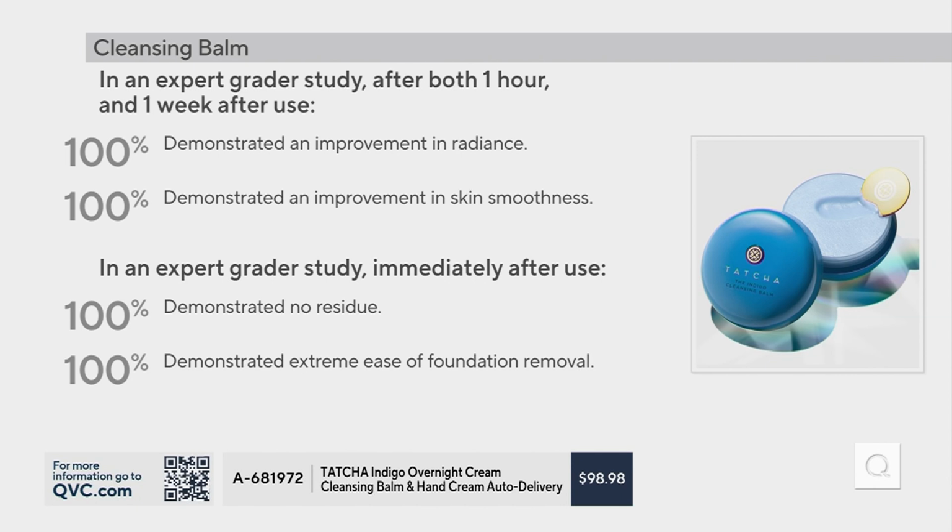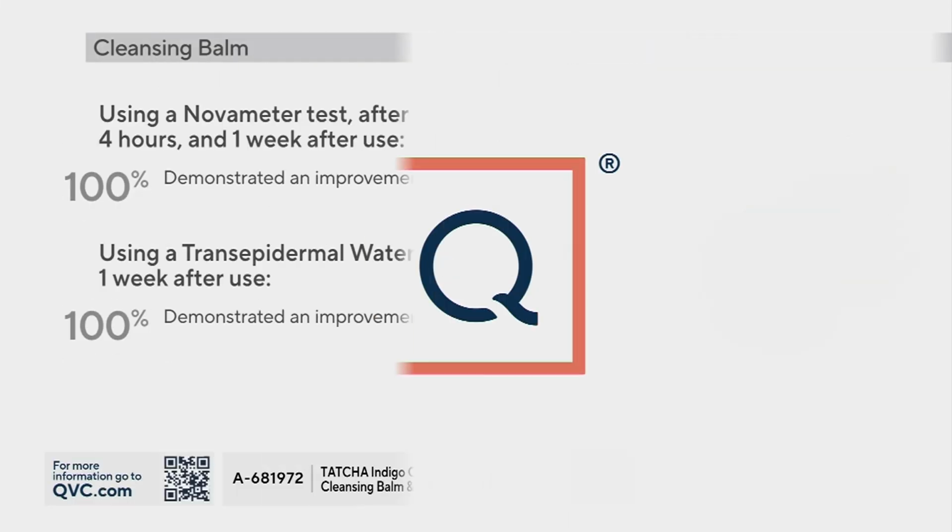Yes, so after we got an expert grader study, after 1 hour and 1 week of use, every single person demonstrated an improvement in the radiance of their skin smoothness, just using the cleansing balm, no moisturizer, no nothing. And immediately after use, every person showing no residue, extreme ease of foundation removal. Think about all the makeup that you're wearing on your skin.